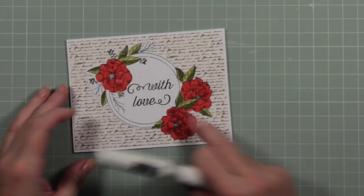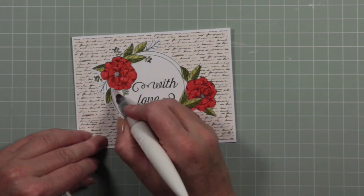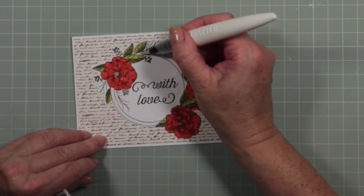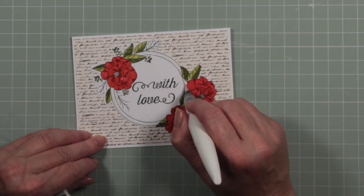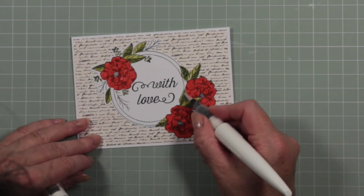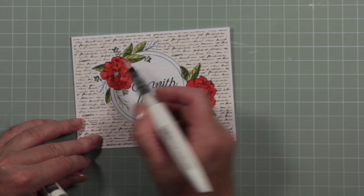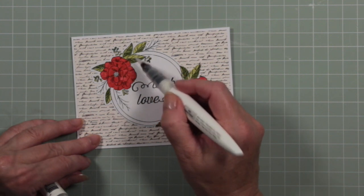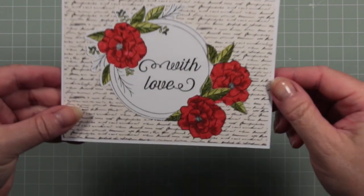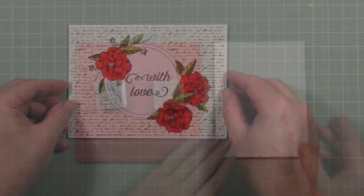To finish my card, I'm going to take a Nouveau clear glitter pen. This actually came in one of the previous Simon Says stamp kits, and I'm going to add a little bit of shimmer and shine inside the lines of the hoop, and then I'm going to go over just the leaves. Just adds a little bit of sparkle to a quite pretty card. Let's see if we can show you that shimmer. I don't know if it really picks it up on the camera, but there is shimmer there.